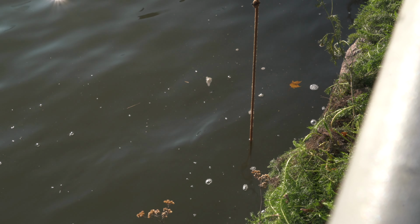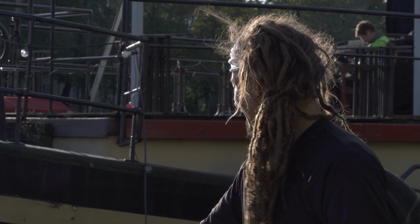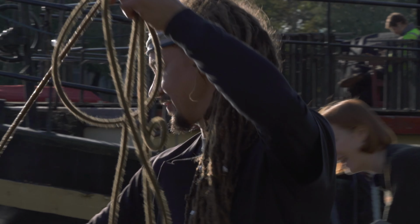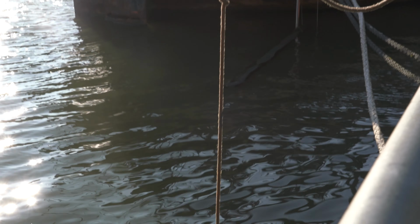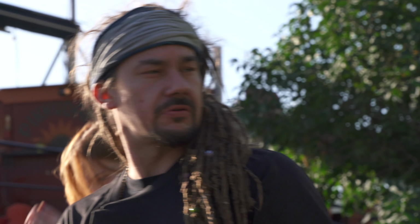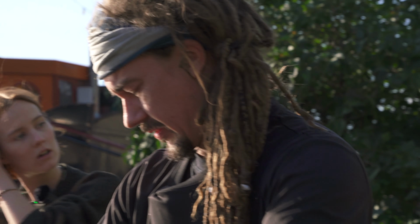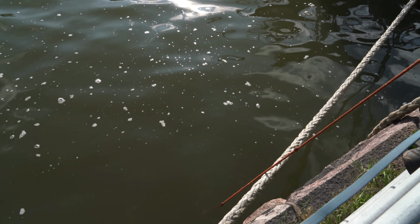Do you feel something there? Yes, yes. How does it feel? Is it good? It really starts to pull back. What do you think it might be? You have any guesses? It might be some sort of a pole, maybe, by the shape. Is it heavy? Yes.